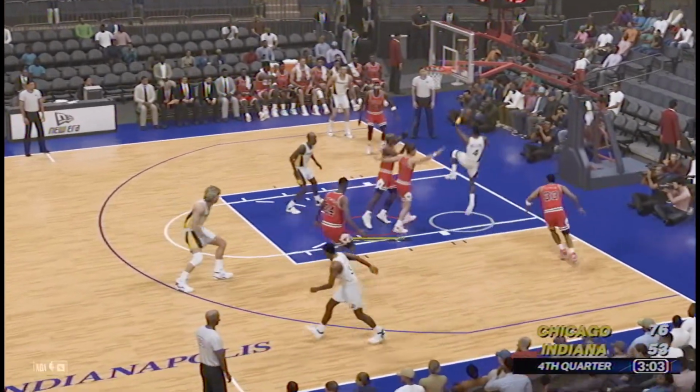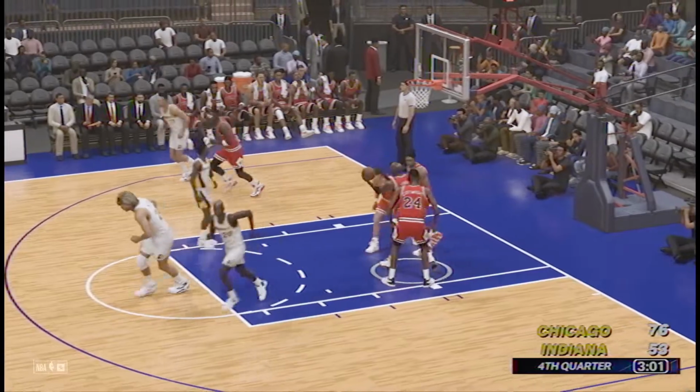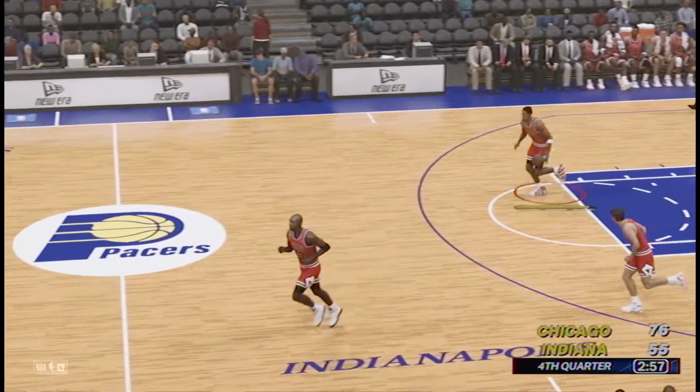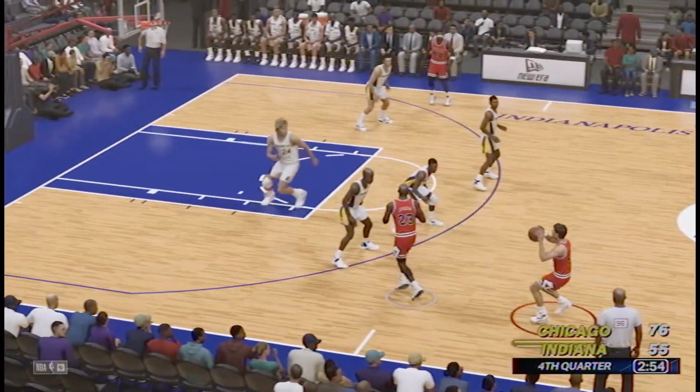Here's Williams. Takes it inside. That's in for his fifth field goal of the game. Makes him 5-for-12 so far. Use the pick. Get space. Easy, smart basketball.